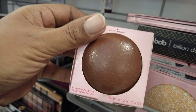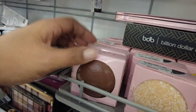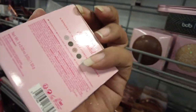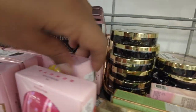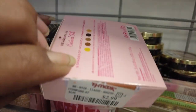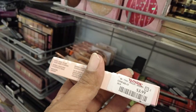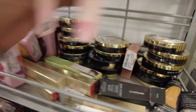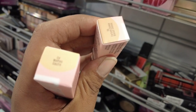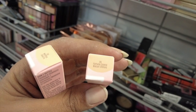Still have the I Heart Revolution. This is the Chocolate Custard Donut. We also have the Sugar Coated Donut. These are all $2.99. We have the Cherry Pie Donut. And then I think this one back here was just custard. Let's see. Yep, custard filled. So we have some more Kaja. This is a concealer for $3.99. And we have another concealer for $3.99. These are lighter shades, Waffle and Fortune Cookie.